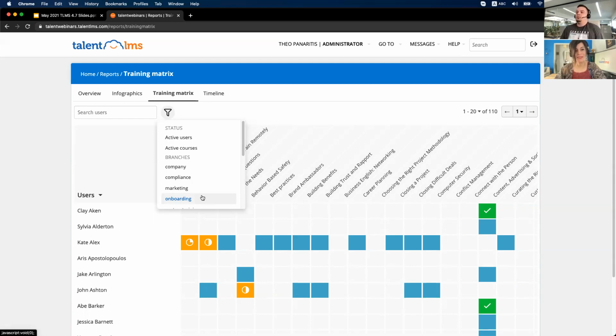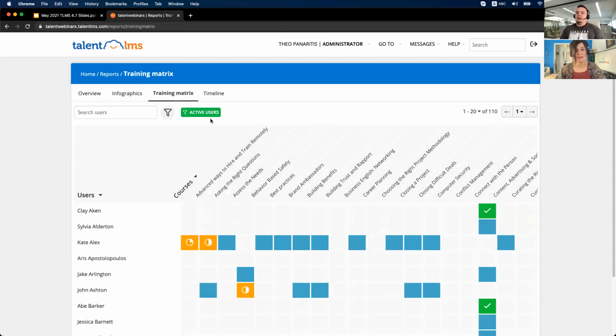So for example, we want to filter for users that are active. An active user is somebody that is part of your account, has access to your content, and takes regular training. So you can always see somebody that is active here, or you can remove that, and you can also see users that have been deactivated.